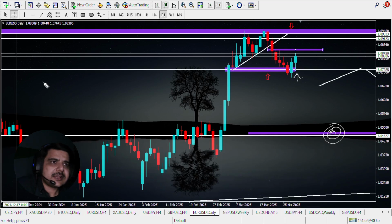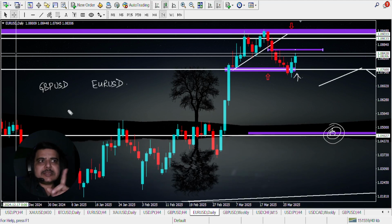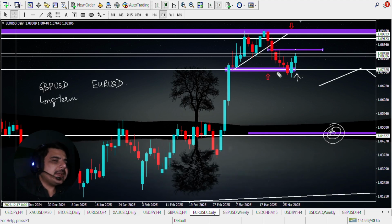So what I did is I chose two pairs, the pound USD and the euro USD. On the pound USD I traded long term, right? And on the euro US dollar I traded short term. This 82 pips is the profit I got from it, and on this pound US dollar I will be showing you around 52 pips drawdown.